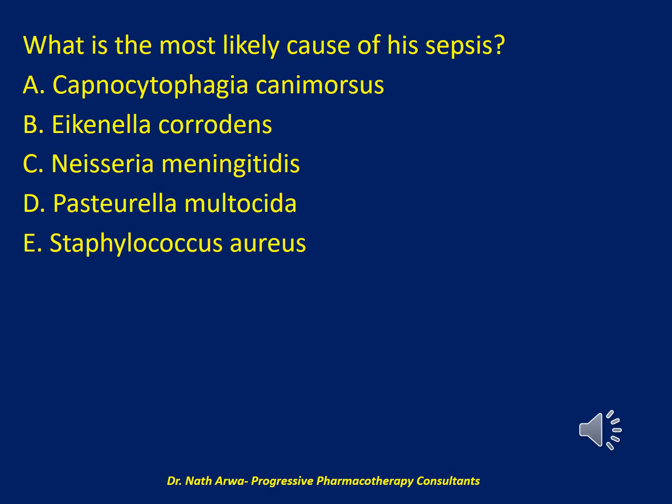Is it A. Capnocytophaga canimorsus, or B. Eikenella corrodens, or C. Neisseria meningitidis, or D. Pasteurella multocida, or is it E. Staphylococcus aureus? I will give you 10 seconds to choose the correct answer to this question from the listed options.